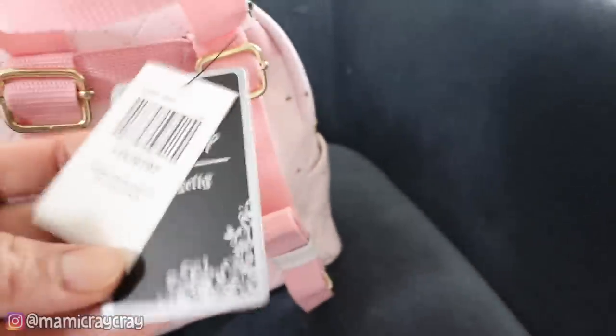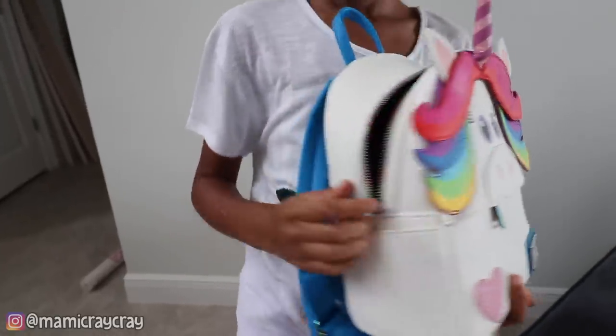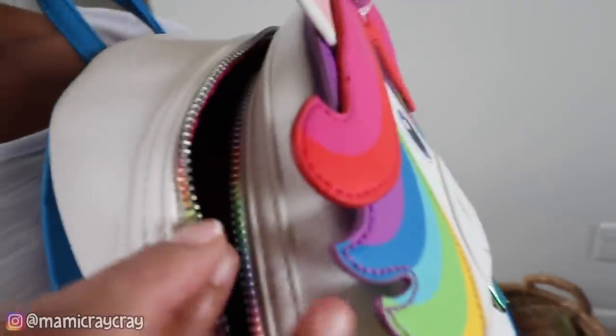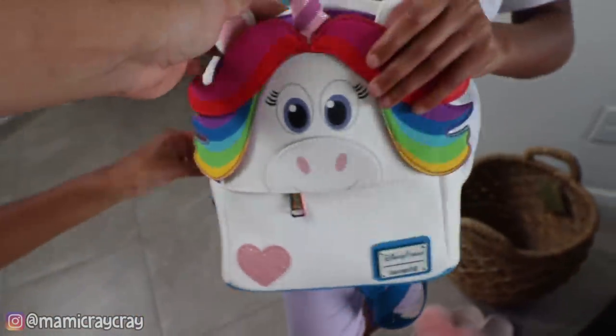Look, I still have tags on it. I didn't even take them off. So this is the unicorn from the movie Inside Out. It has this hair. It has rainbow hardware, which is really pretty. And the inside, a blue strap, is rainbow. Perfect. I got one. So we will definitely link that one below as well if you want to check out that Disney product.